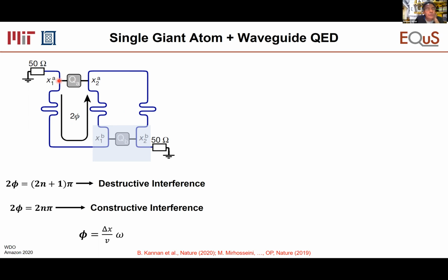It would be a short T1. I'll show you in a moment. But because we connected at 2 points, in fact, it interacts with itself via this phase. We'll call it 2 phi here. But we can get either destructive or constructive interference depending on the phase.